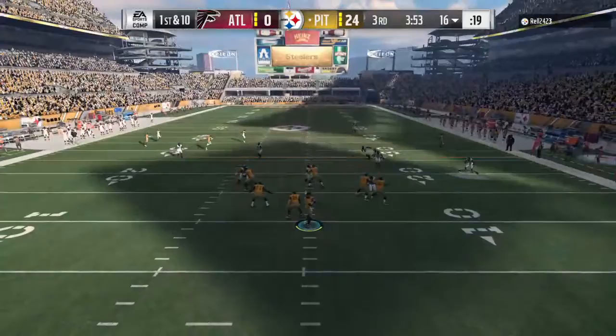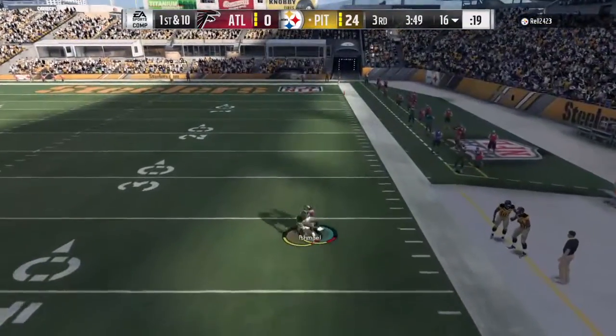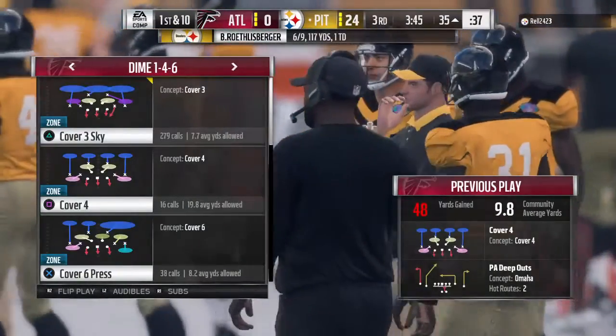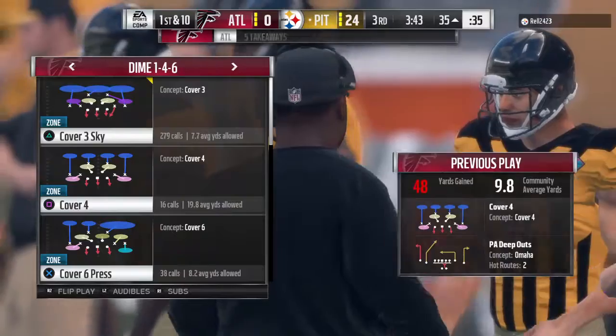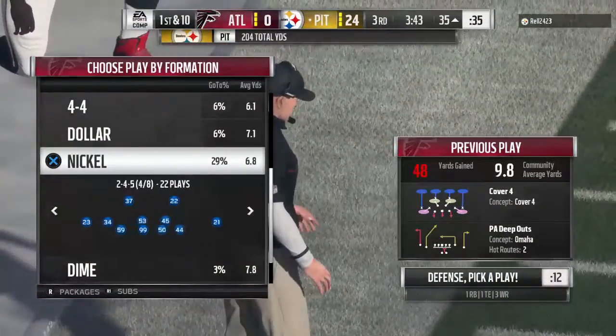After the interception, here's Roethlisberger. Going deep here for Brock. He's got a man complete. And all the way down to the 35. It's a big play there for the Steelers. 48 yards.